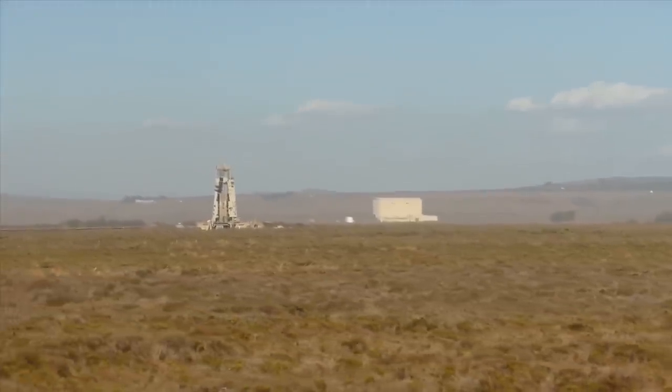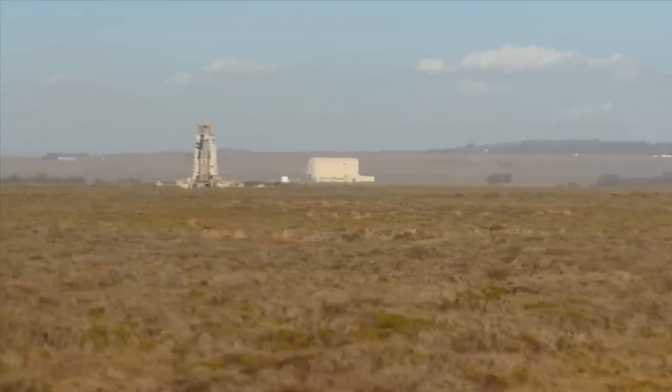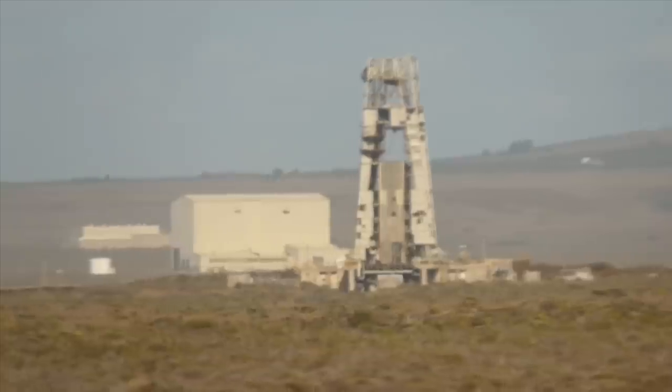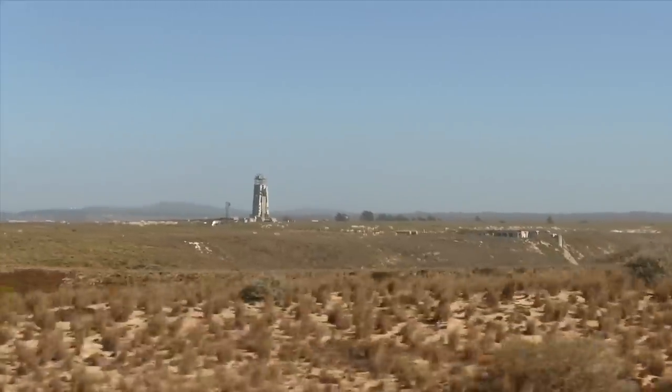Something to watch out for inland is Vandenberg Air Force Base. The train skirts the edge of the site, and it's possible to see the launch pad for various vehicles. SpaceX, Elon Musk's space exploration company, uses some of these facilities.